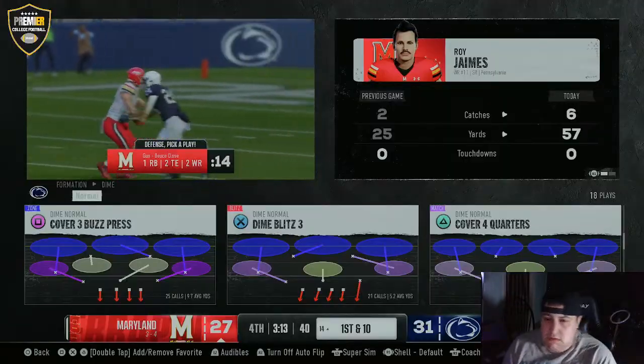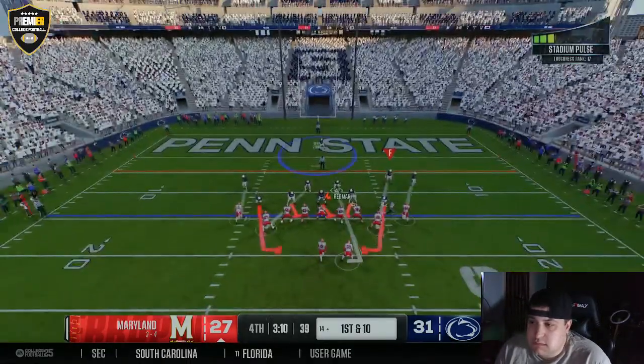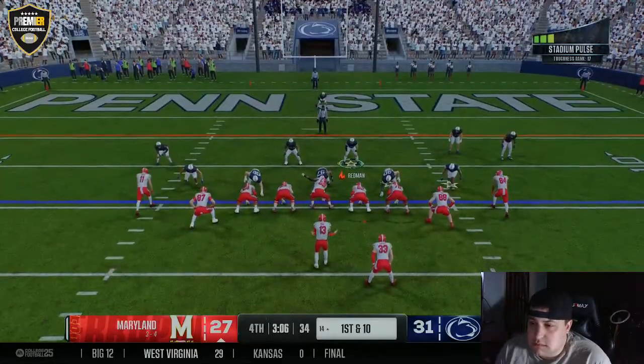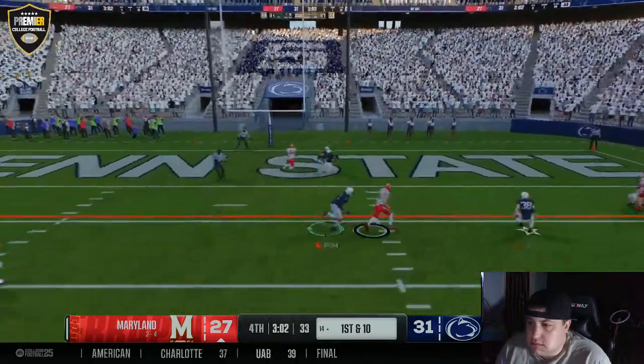Bring him down after he rips off a huge play. And the Terrapins getting set on 1st and 10. Well, this offense knew coming into this game they wanted to try to attack the middle of the field in the passing game, and they're able to execute the in route there.